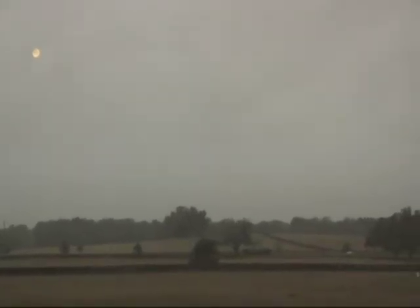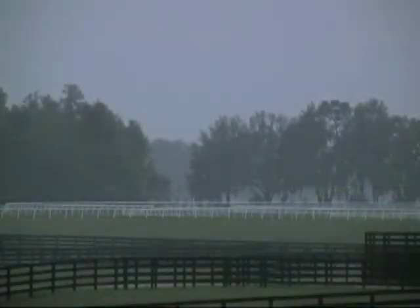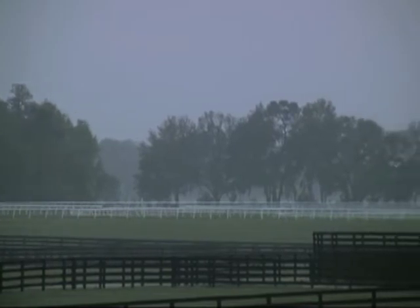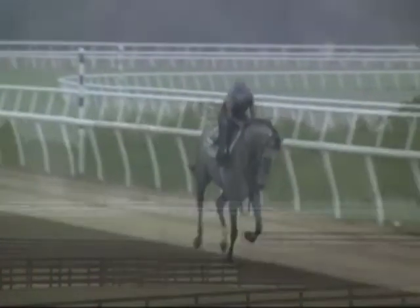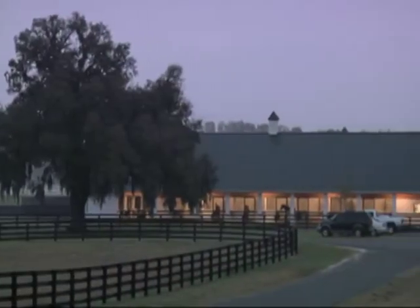Good morning. We are here at the Binary Training Stables in Ocala, Florida. It's 5:30 in the morning. We have some mist down in the field. It's a wonderful atmosphere here. And if you're really taking pictures of thoroughbreds, you have to rise early. They start with the dawn.